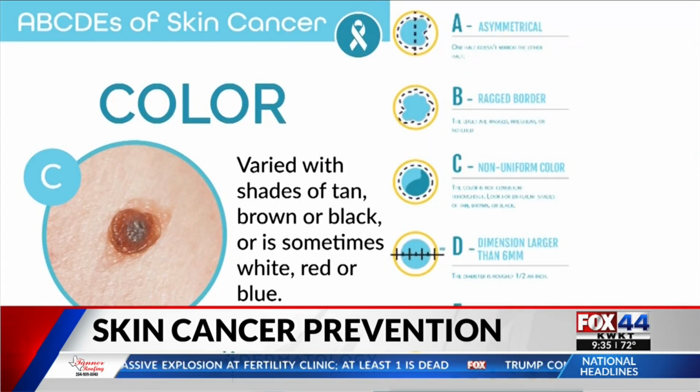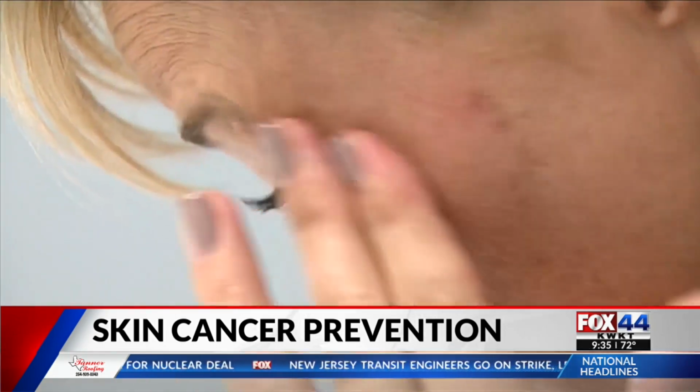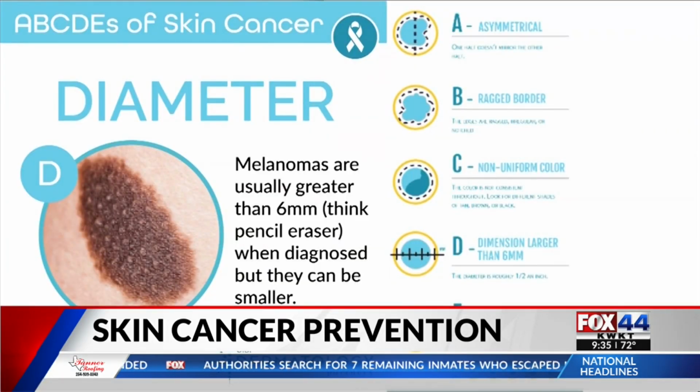C for color. A mole should be deep brown. If it has any discoloration such as red, white, pink, or deep black, it should be looked at. If you have multiple colors within the mole. D for diameter. Any mole that is larger than 3 millimeters in diameter should be checked. But we definitely have caught melanomas smaller than that.